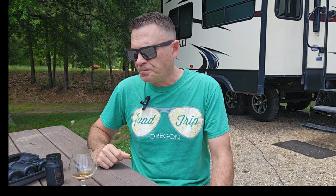I really like the mouthfeel of this. It has a very viscous mouthfeel. It's sweet. You get a lot of that red wine barrel finish. I think it's really nice.